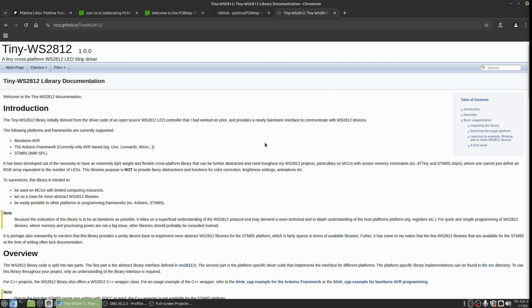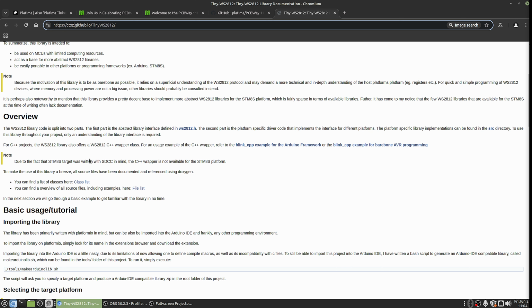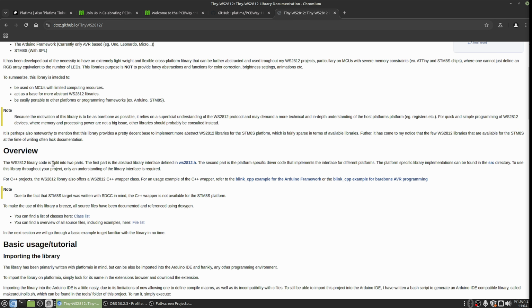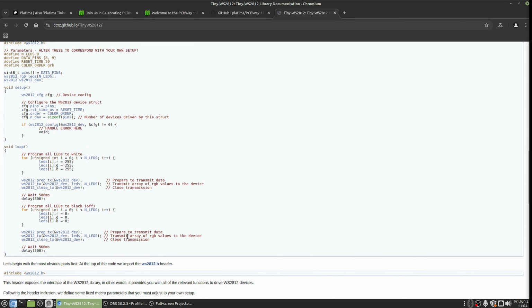So I ended up finding this one, Tiny WS2812 from CTXZ. And this was very, very promising. He is basically focused on the STM8S build. It does support Arduino framework in there as well, so you've got a few options, but it does talk about the issues with and without C. And all in all, it's pretty straightforward.